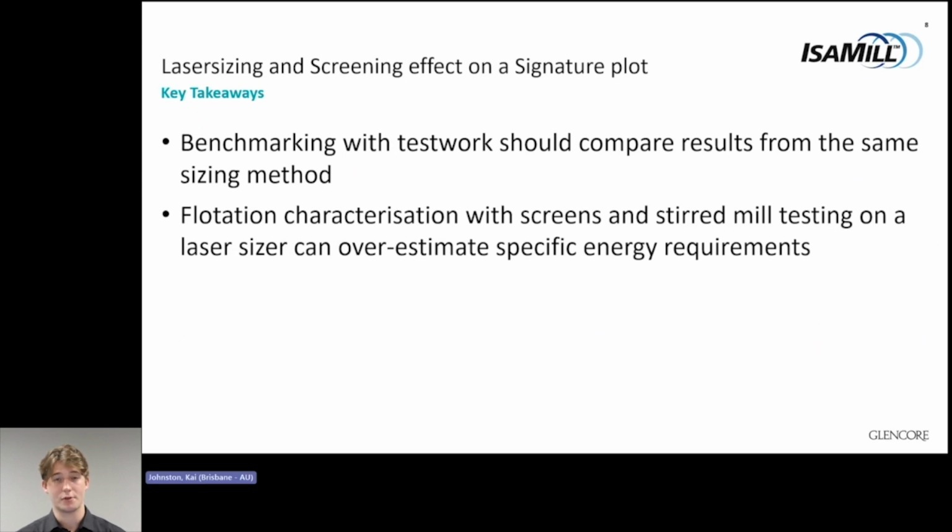To most viewers, this problem presents itself as a procedural issue for the vendor or lab to rectify. However, if you find yourself performing technology trade-offs between regrinding test work, you need to consider whether you're comparing apples to oranges. Benchmarking using stirred milling test work should be compared to the same consistent characterization method. For example, if you were to measure the particle size distribution of one test on screens, you want to keep screens consistent for all the other tests. Furthermore, if screens are used to determine the optimum grind size through flotation characterization test work, then running a signature plot on a laser sizer may overestimate the specific energy requirements to achieve the same P80.